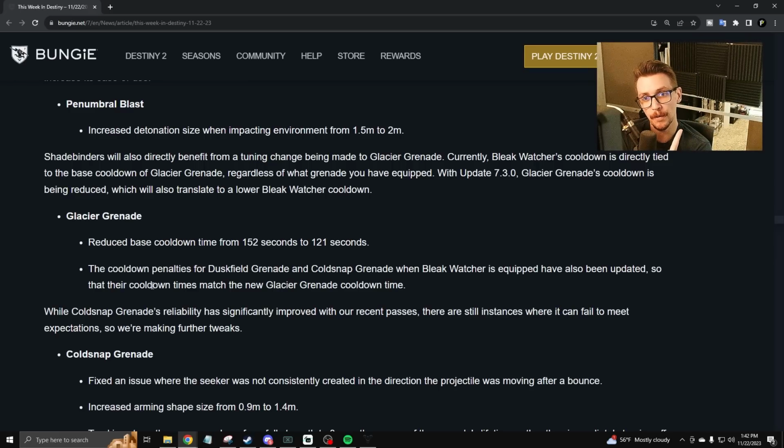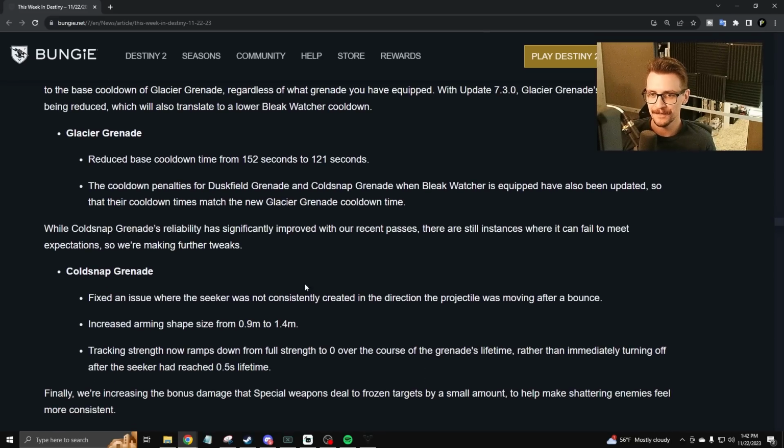Interesting. Although, usually when I rock a Bleak Watcher, I run the double grenade. Oh, but this is going to be affected no matter what because it's tied to the... Oh. I don't know, man. Yeah, you're going to get that timer whether you have the Glacier Grenade equipped or not. I don't know about that one. We'll see how that plays out.